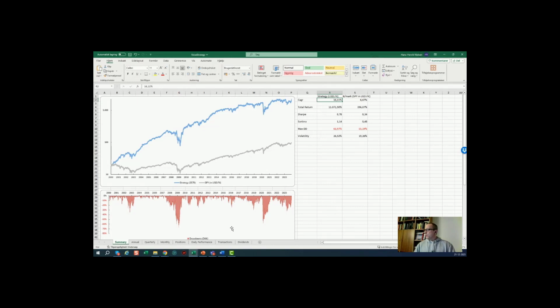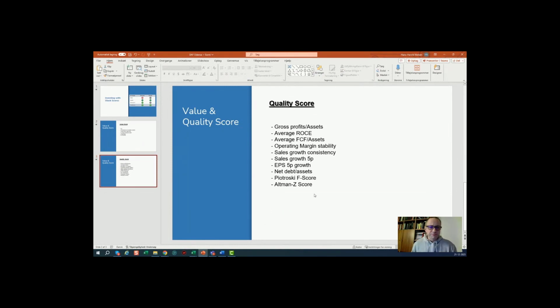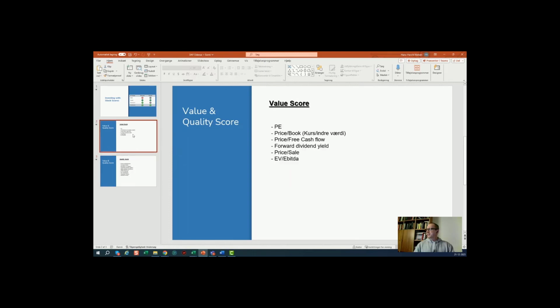All right. Well, let's have a look at the quality score then, because there is a bit more components to that, but there's nothing here that I think will surprise most of you. In the quality score, we are doing the exact same thing as with the value score, ranking each item from 1 to 100.